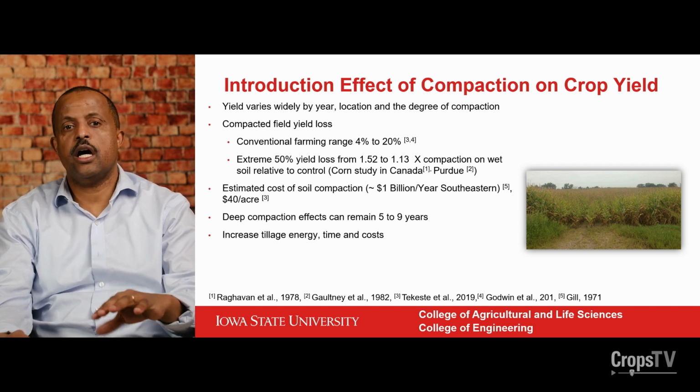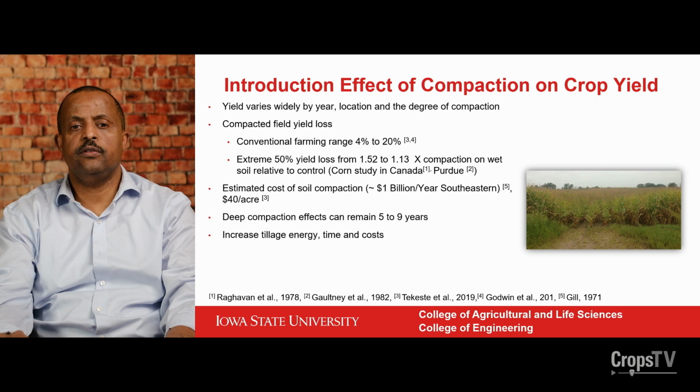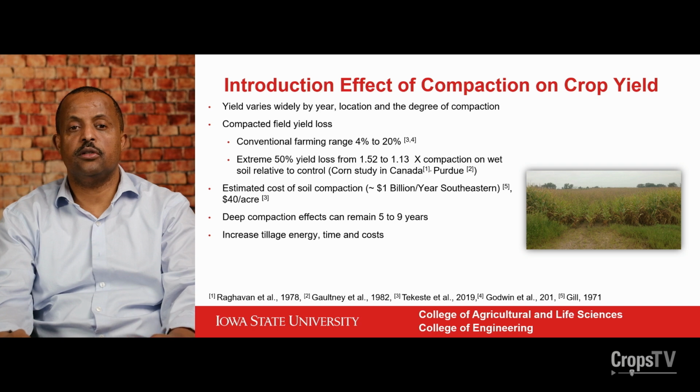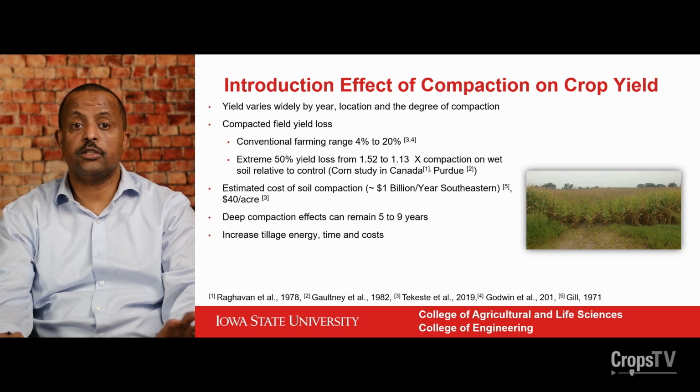It may also account for the fact that if you have a compacted field, you would need to till it. So the cost of tillage would also be considered to get an accurate estimate of the cost of soil compaction. If compaction is buried deep below the tillage depth, even with freezing and thawing in a lot of these temperate soils, the compaction could remain 5 to 10 years or even more, unless there are conditions, like microbial activities or soil structure remediation, that would remedy the excessive deep compaction.